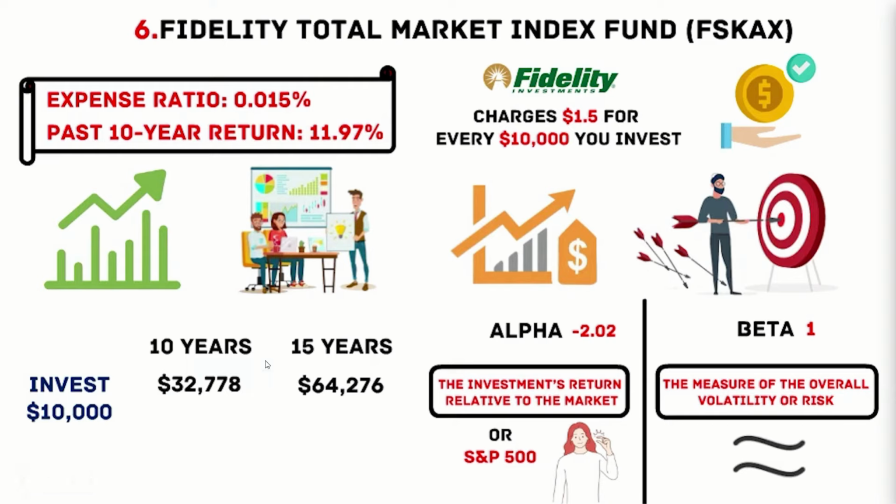$32,778, whereas a 15-year investment, another 5 years, $64,276. The alpha for this fund, you'll hear me talk about that. That's the investment return relative to the market, or the S&P 500 is what we compare the alpha to. A 0 means it's exactly the same as the S&P 500.